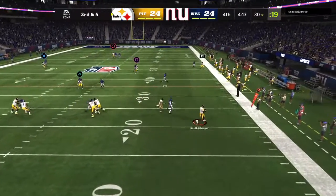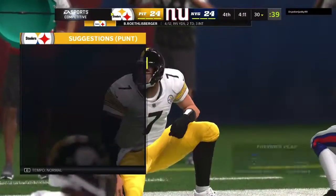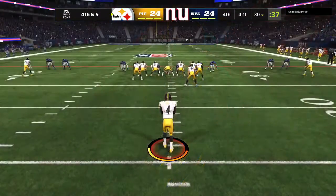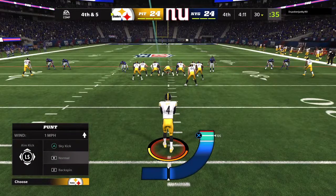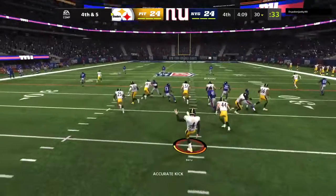Flushed out right. A hit as he throws there, incomplete. Oh, that's got to frustrate him a little bit because they nearly got to him there, and it would have been the first sack of the game. Instead, they're able to influence the release, and they did force the incomplete pass.